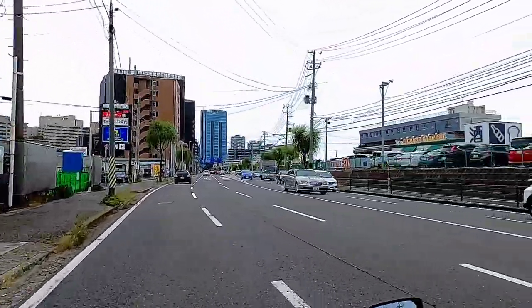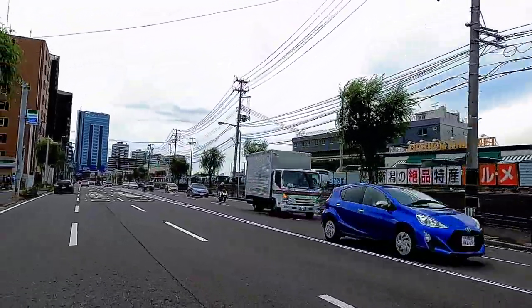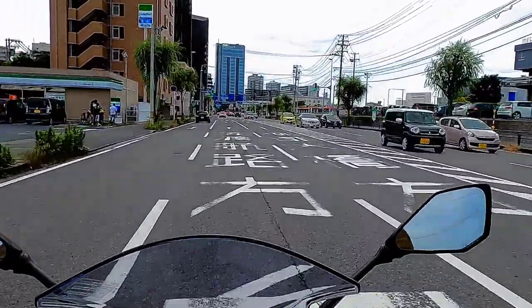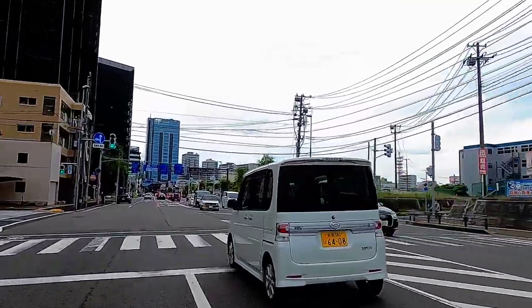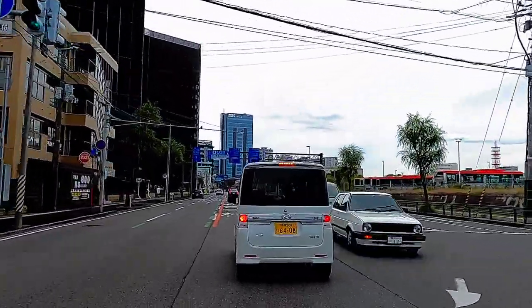Right now I'm in Niigata city, and today we'll be going a little bit higher than usual. I'm hoping you are not afraid of height.